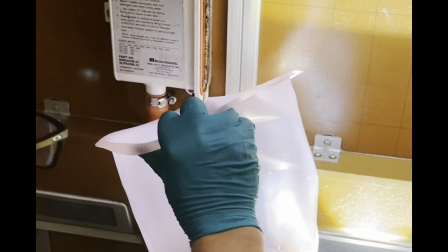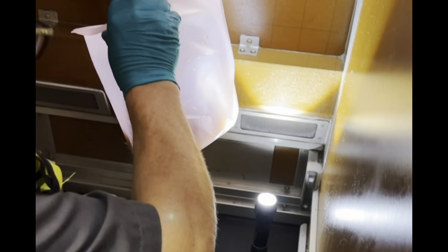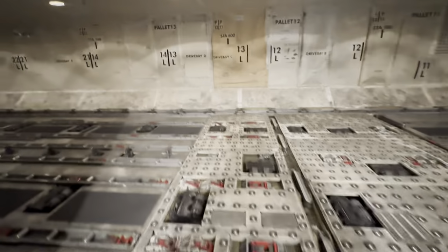I think you guys saw this in the last video. We simply pulled a strainer, cleaned it out. It was good to go. Not a big issue. It happens from time to time. The rest of it went smoothly. So I went downstairs to complete the ETOPS. It looks like the other guys are going to handle the upstairs. I got the downstairs. Once again, back into the cargo pit for Stig.